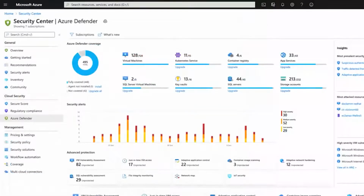Now, we know that this attack entered our enterprise environment through an exposed legacy workflow over in Azure. There was an RDP port that had been left open because the business process relied on it, despite it being unsafe and contrary to corporate policy. The best place to protect Azure and your multi-cloud workloads is, of course, in Azure. So here we are in the Azure Defender portal.